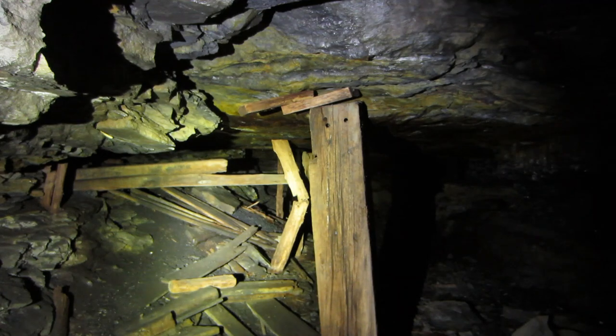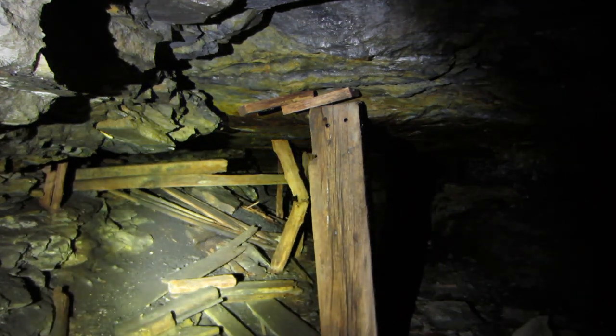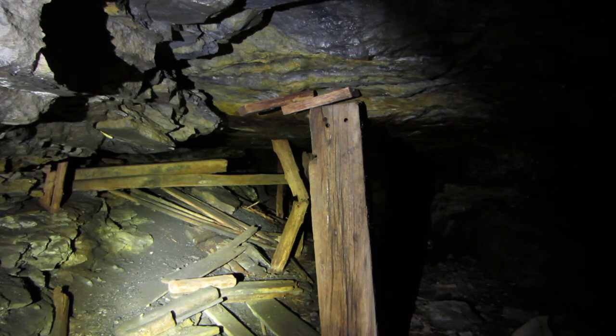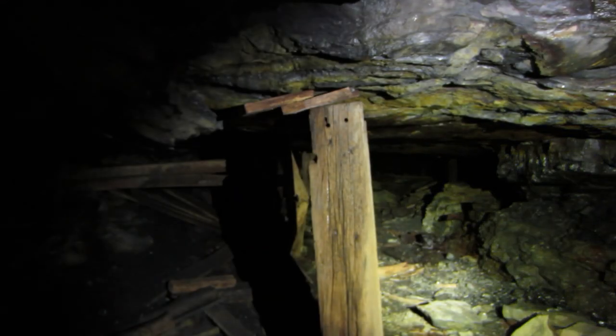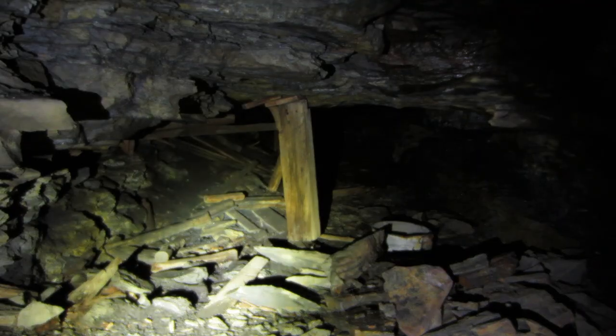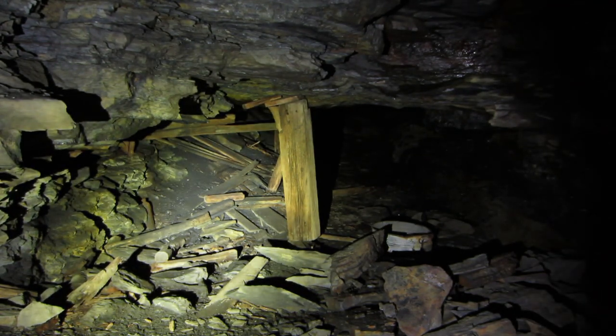Cool timber. Looks like something out of a western mine, not an anthracite. Some sort of beam. Looks like an old barn beam. Vein of coal. It's to the right. Gives you an idea with that little beam size. About 4 feet only. Can't stand up there. Just such an interesting little setup.